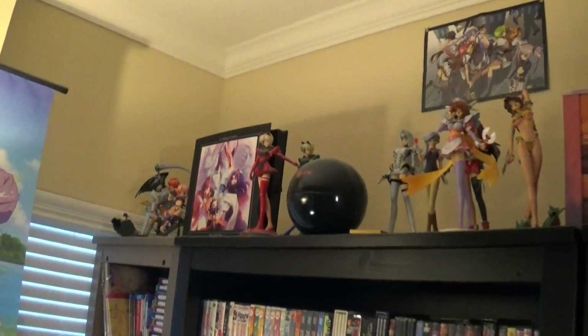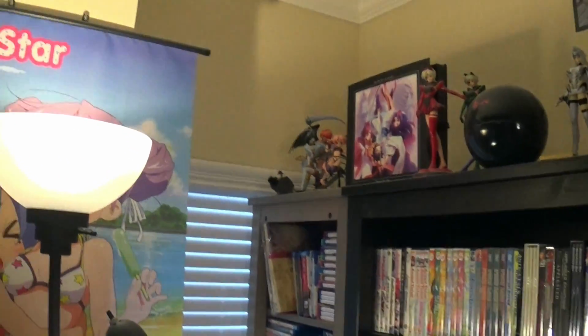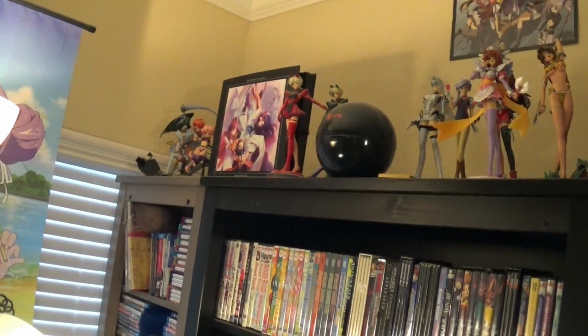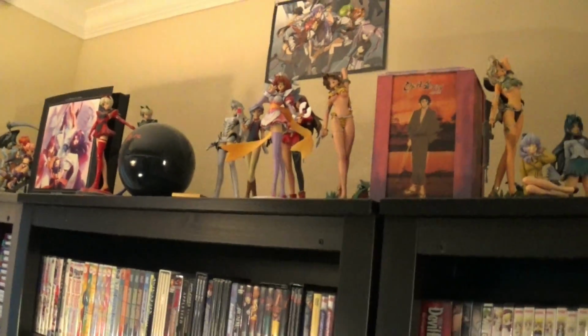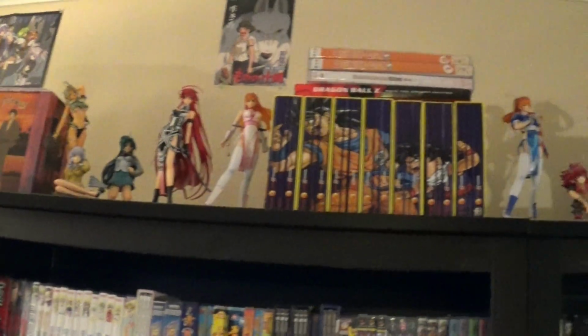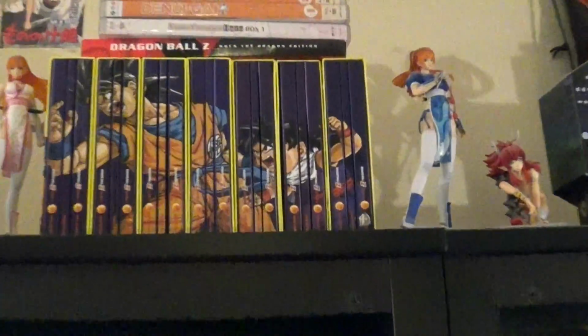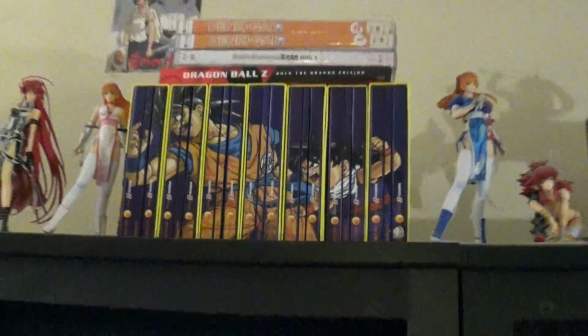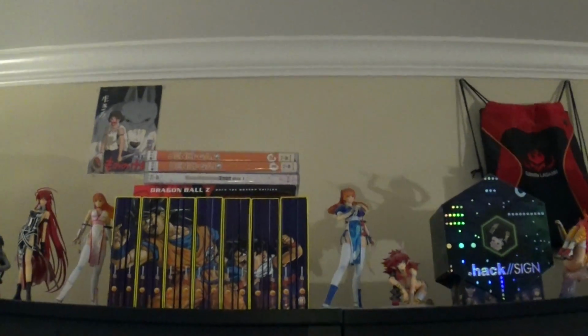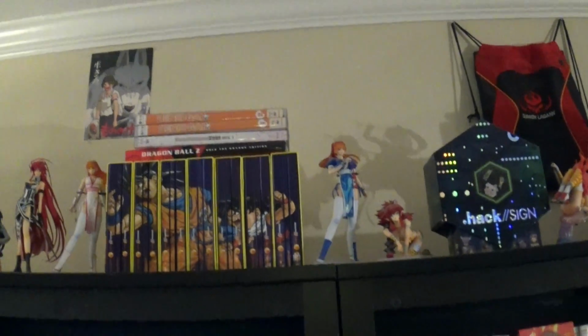Obviously, looking more closely at the top here, you can see that that figure there is not standing up at the moment, and I've been too lazy to fix it. But we got some weirdly shaped DVDs and Blu-rays up here, and a lot of the neater figurines. There's the Dragon Box. On top of that is the Rock the Dragon set, and then I started piling up the Pony Canyon releases, but I've been lazy about ripping them.